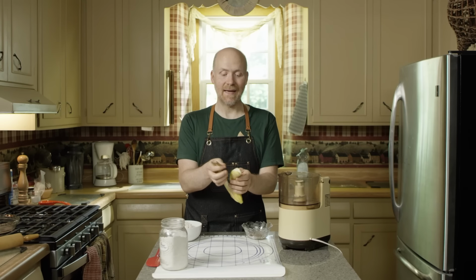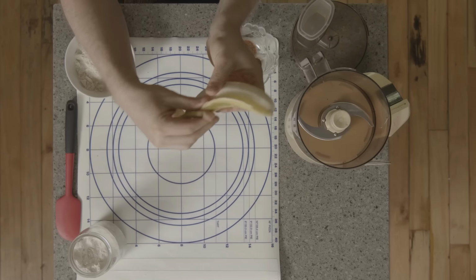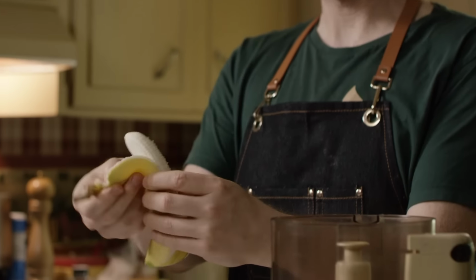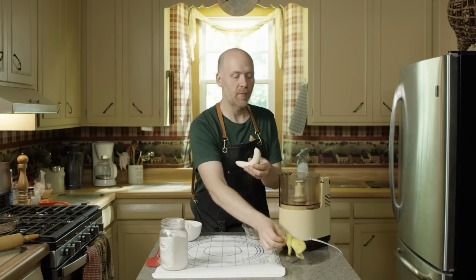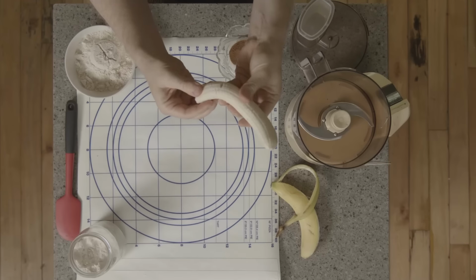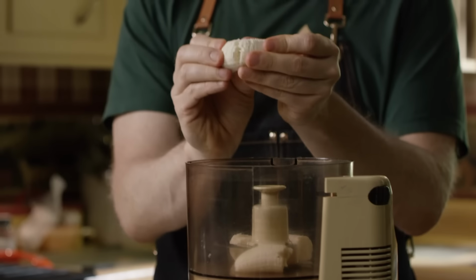The banana is gonna take the place of your fat, and the trick is to get one that's a little green still, and then put it in the fridge and let it get nice and cold. Just the way you would want butter to be a little bit cold when you're making pie crust. So we're just gonna break this up and put it inside of our food processor.